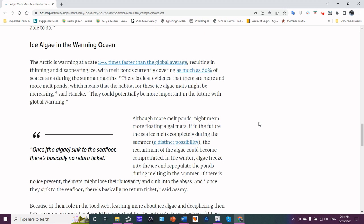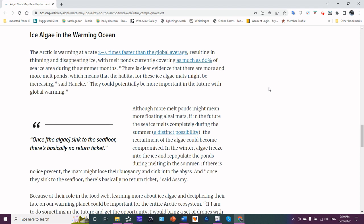But here's the problem. The Arctic is warming at a rate 2 to 4 times faster than the global average. It's definitely three, possibly closer to four. And of course, we all know the ice is thinning. We all know it's disappearing. And now the melt ponds currently cover as much as 60% of the sea ice area during the summer months. So now you're doing what?